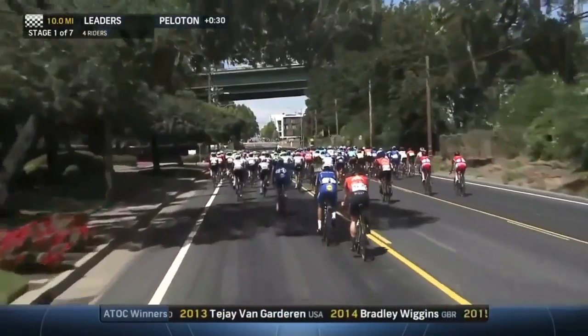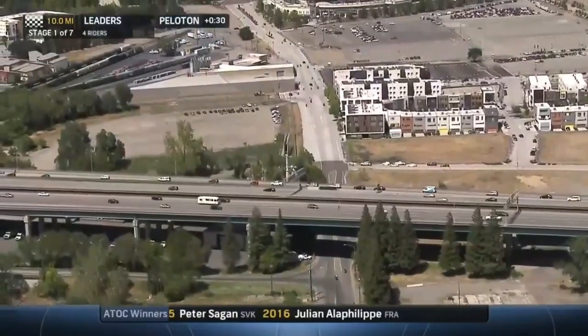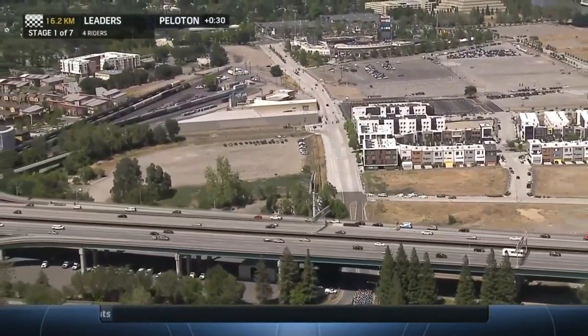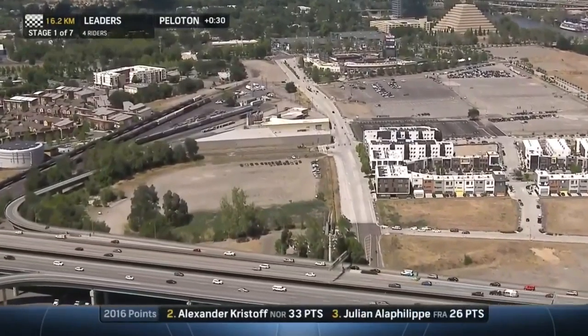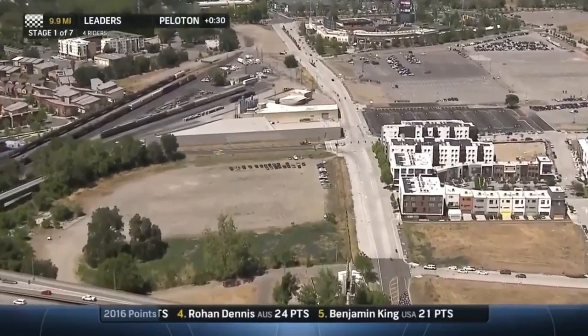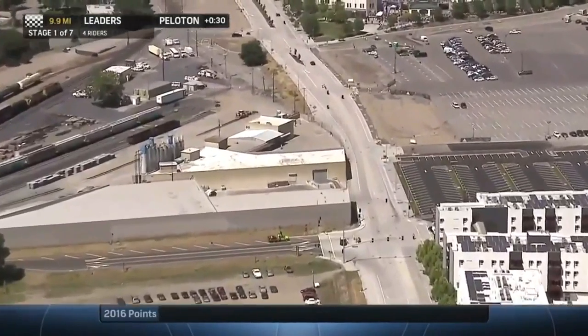A slight slowing down as they've started to close that gap down pretty quickly to 30 seconds, around about half a minute. We're right in the outskirts now of Sacramento. You can see the freeway there heading north and south. There downtown, just over on the right-hand side, you can see the great paddle steamer, which you can take up and down the river here on river cruises.